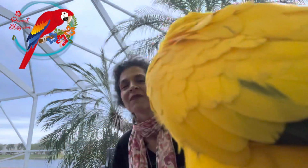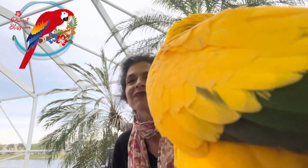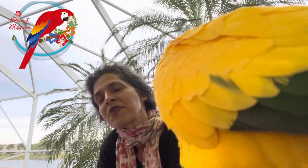And now you're getting a really good view of Bonnie up close. That's my golden conure and my golden bliss. All right, so I hope that gives you some good ideas on the difference between the two. Like I have said, they are two of my favorite species. Come here, sweetie.